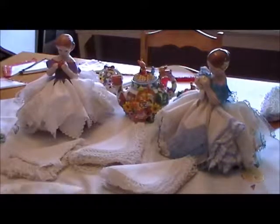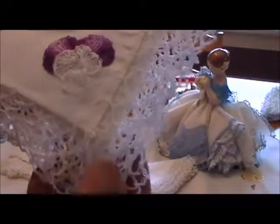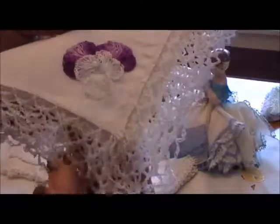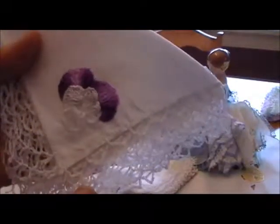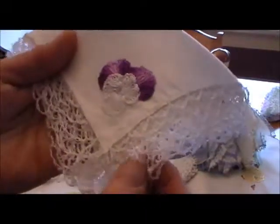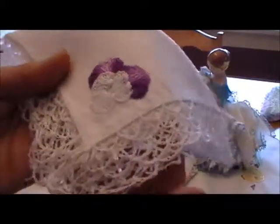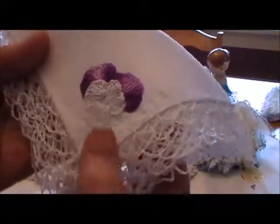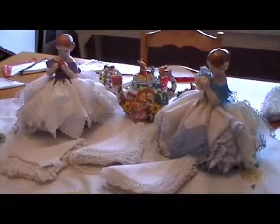Crochet cannot duplicate tatting exactly, but it can look very, very similar. In fact, when I first started looking at hankies and becoming interested in them, I would get very easily confused over what was tatted and what was crocheted. I used to think some of my grandmother's tatting was not actually tatting, it was crochet work.